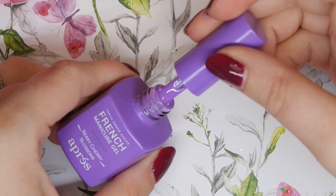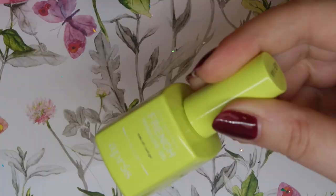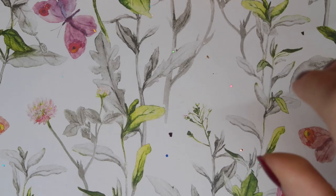It is more like a medium purple. It's so creamy. It applies just great. And then a neon green. This is highlighter neon. It's super, super bright. And then the yellow. This is also a highlighter yellow. Beautiful. And then she did pick me up this collection as well.